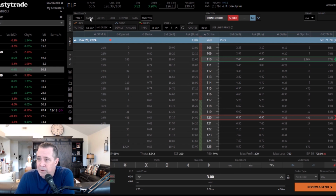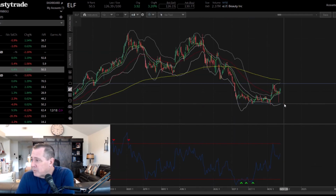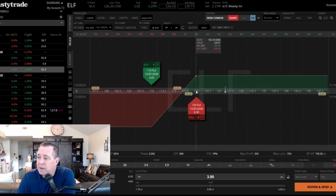And if we go to curve mode right here, you can see as long as we stay above this 120 put, and we're at 126 right now, we would have to drop down to 120. So down right about here. We're profitable all the way down to 120 minus the $3, so down to 117 is our break even. So all the way down to 117. But if we stay above 120, we keep that full $300.